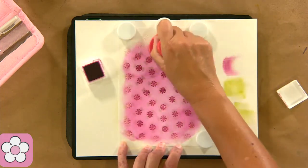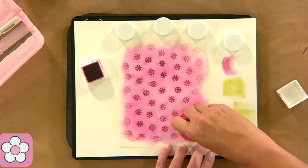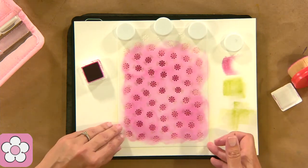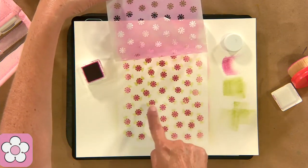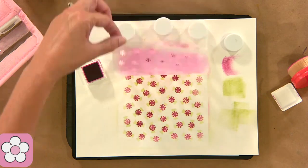Okay, now again, what we're going to do is lift the, oh, I missed one over here under the magnet. How could that happen? There we go. We're going to lift it up because we have our magnets up at the top. We're going to lift it up and you can see our cute little candies. Aren't they fun? Okay, so we are good on those.